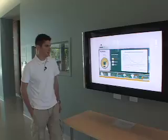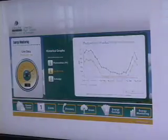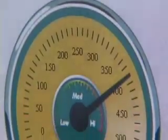So here in our lobby, we have a green touchscreen, so you can see all of our current energy use, how much energy we're producing on the roof with our solar panels and how much we're actually consuming.